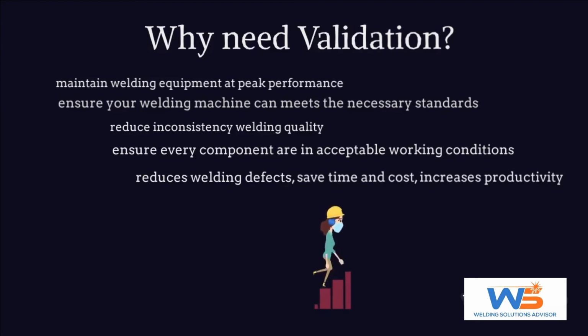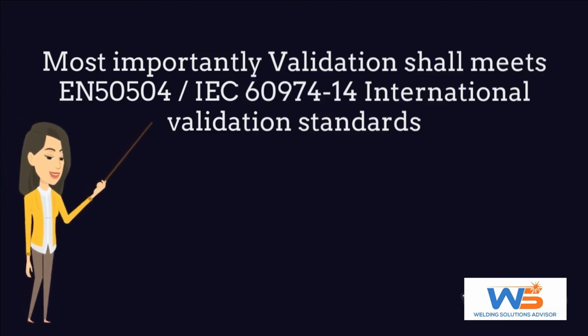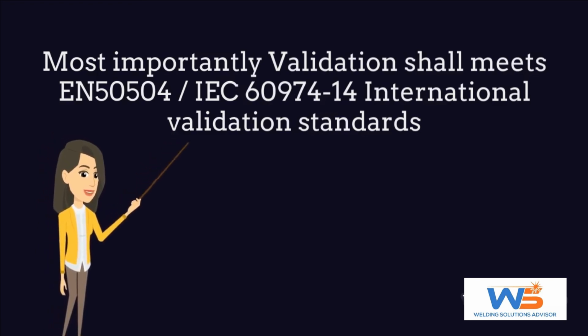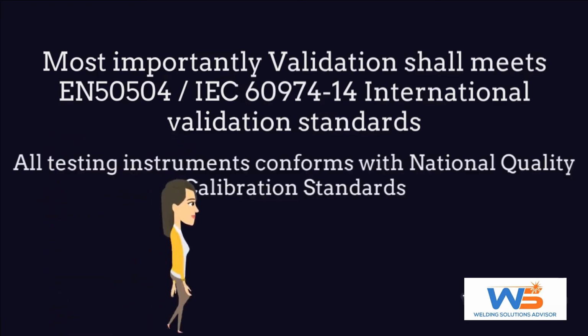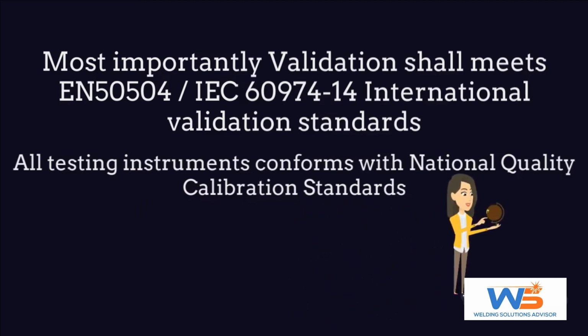Complete standardized documentation process for quality management requirements such as ISO and EN standards. QC department for traceability and calibrated in a systematic manner will be provided. Most importantly, validation shall meet EN 50504 and IEC 60974-14 international validation standards. All testing instruments conform with national quality calibration standards.